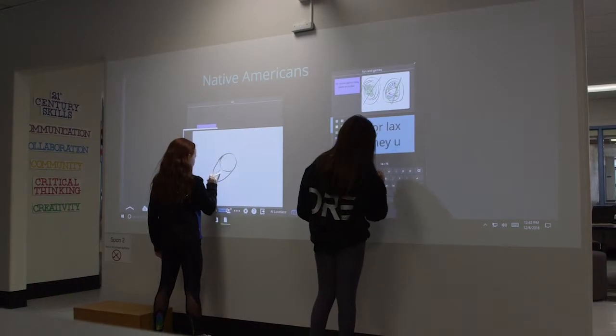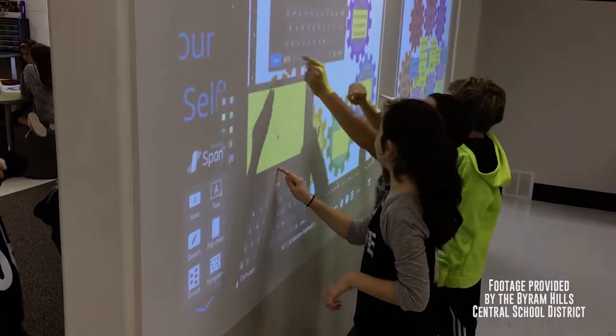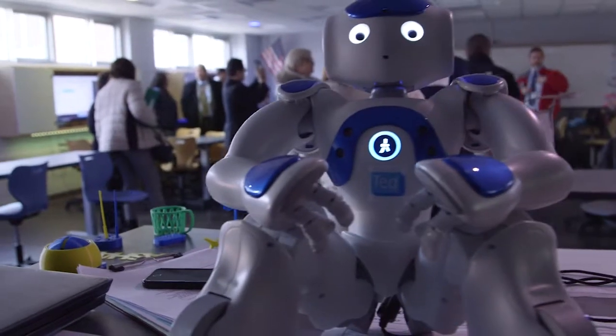The space and the span has really changed the way our kids engage with each other, with technology, and with content. Our newest technology lab is a 21st century learning space that we designed specifically for robotics classes. When students first come into this room, their jaws just drop and they look around and they're like, this is so not what school used to look like.